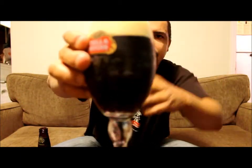Alright, so it's a dark ruby red in color, with a nice browny tan, two-finger head, small to medium bubbles, and lots of carbonation on the glass. Now this should be like a black lager or a Schwarz beer, along that beer scale. It's basically a dark lager, like Cameron's dark, along those lines.